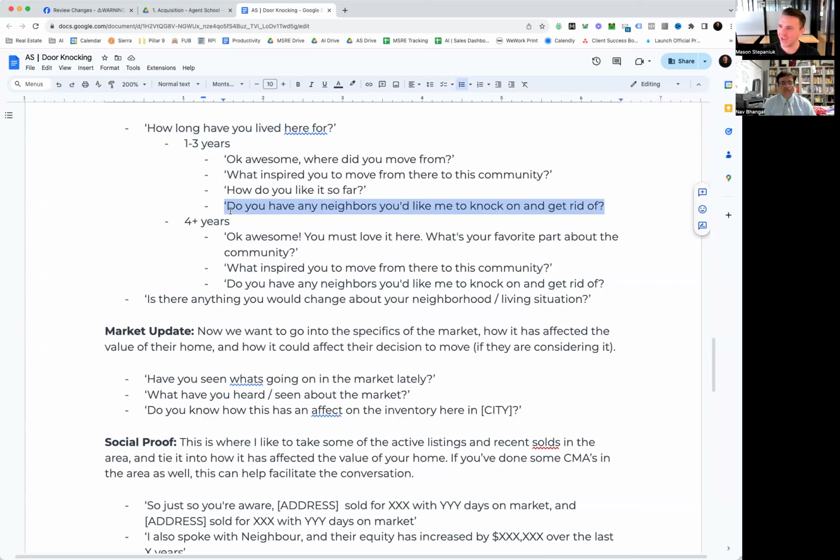And they'll laugh, right? And then if it's like 4+ years, this is where you can really start digging into some of the current dissatisfactions. So I'll say, "Hey, that's awesome. You must really love it here. What's your favorite part about the community? What inspired you to move from your previous house or previous community into this one? Is there anything that you would want to change about the neighborhood or your current living situation?"